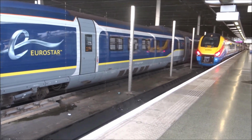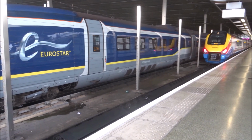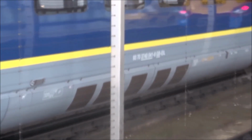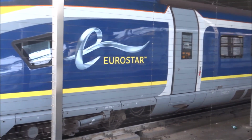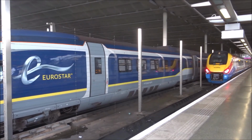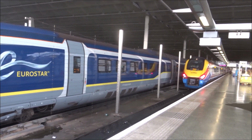So apparently the unit numbers are split. The front half of the train is one unit, the rear half is another unit. And so it's 374, and the front half of this train is 041. 374041 is its classification under British TOPS, but clearly they don't really bother that much with British TOPS on the Eurostar, and it's very difficult to read unless you're right in front of it. So basically there's not much point trying to bother.